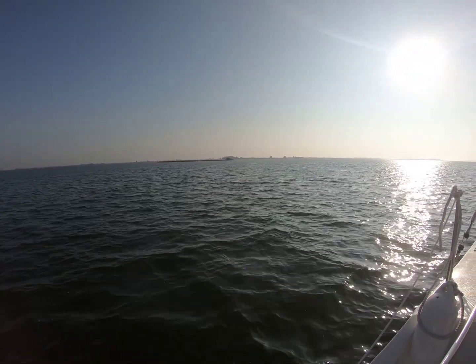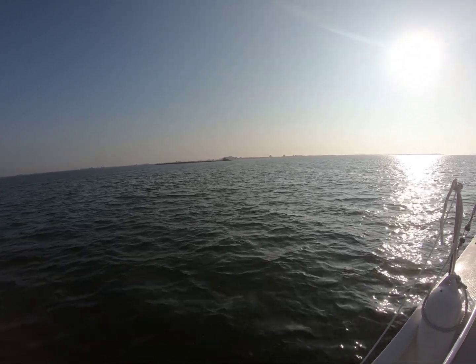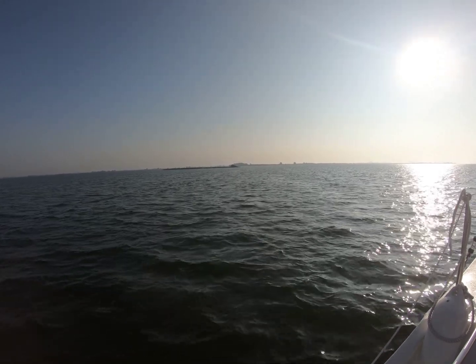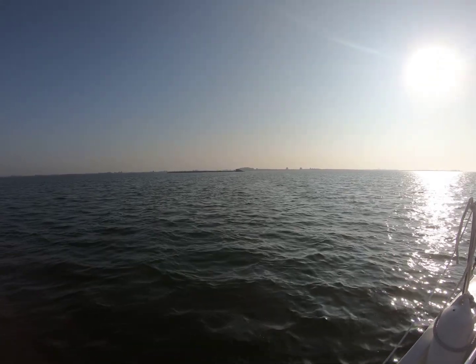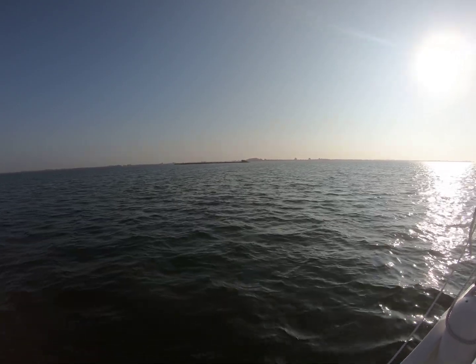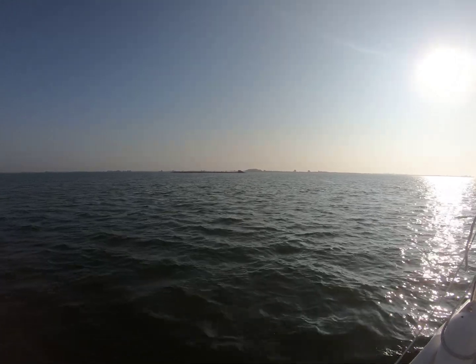If it's visible on the GoPro, there's a little island we're passing there. 2 or 3 years ago that was a semi-submerged sandbank, and the Dutch piled a load of sand and gravel and planted some trees and grass, and now it's a wildlife sanctuary. It's much easier to see now as well.